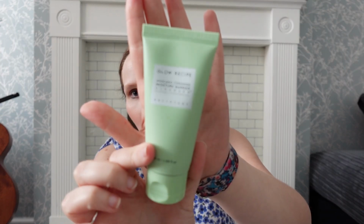I'm going to be trying to open these fast to show you the products. So that's what this one looks like. I have the Glow Recipe Plum Plump Hyaluronic Gloss Balm. And that is what that one looks like. Okay, so I'm sorry if I'm in a different position, but my battery did run out on me. So I have 2 products left to talk about and then I'm done.